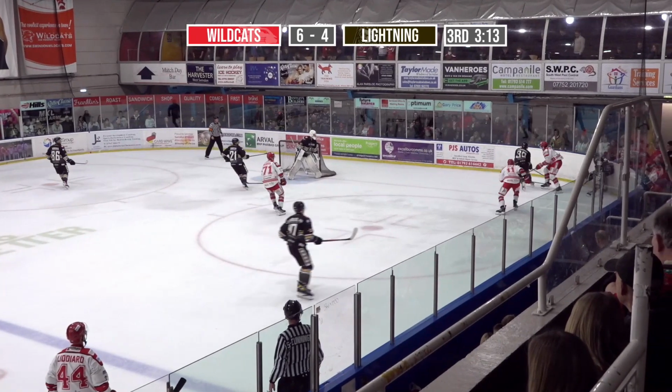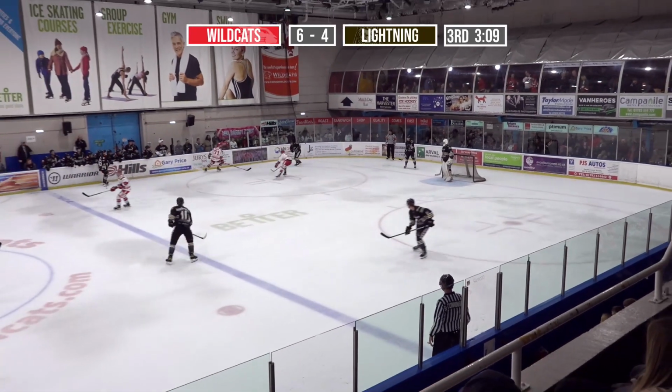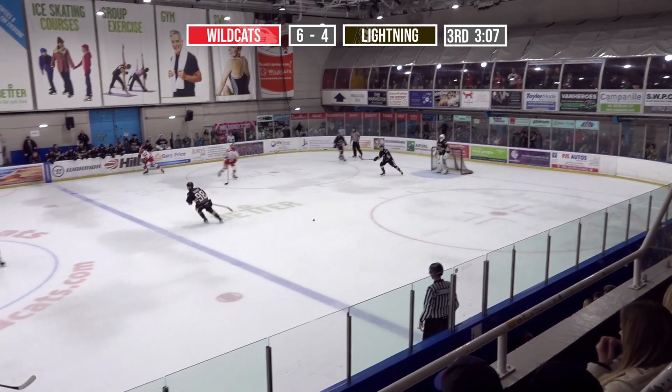Brings that abrasiveness to the Wildcats lineup. His game is all about it. If he doesn't have pace, he's not getting in the other team's grill.